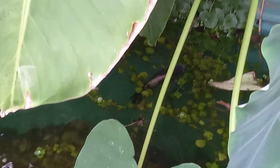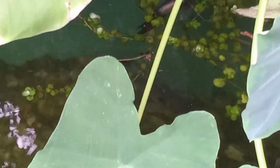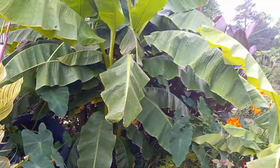There's my bream. One. And then the other one's below him. I don't think we can see it through the water. Anyway, there they are, bream and goldfish. Y'all, we'll give you a major garden tour here in a few days, but right now we're just wide open trying to get some things done.